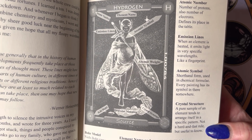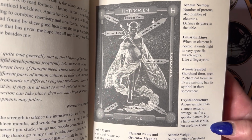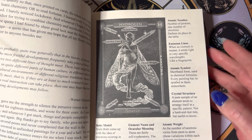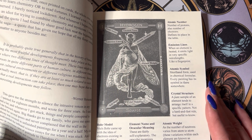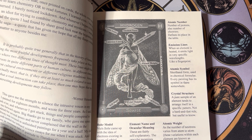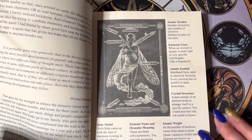We have the crystal structure. A pure sample of an element tends to arrange itself in a specific pattern. Not a hard and fast rule, but useful to know. We have the Bohr model. Niels Bohr came up with the idea of electrons existing in layers of orbital shells, like planets in a solar system. This is still a useful image to use, even though it is an oversimplification. We have the element name and oracular meaning. These are fairly self-explanatory. The oracular meanings were chosen to reflect each element's traits, uses, or history. And then finally, we have the atomic weight.